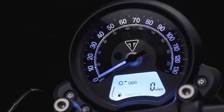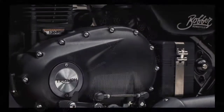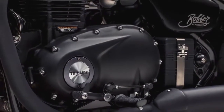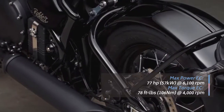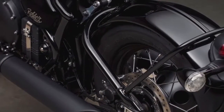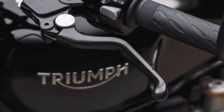Power numbers reveal a sporty personality that gives lie to the outdated look of the bike. A total of 78 pounds of grunt come on at 4,000 revolutions per minute, with 77 ponies that develop fully by 6,100 revolutions per minute, so there's plenty of power to work with.